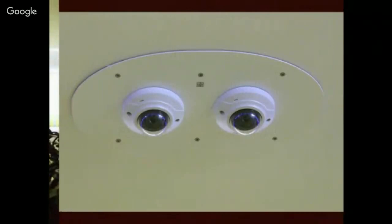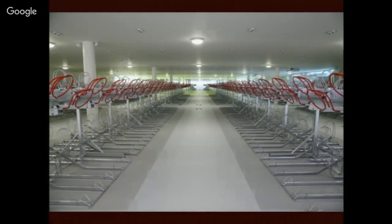And you see an example of a sensor really integrated into the ceiling. It just looks beautiful. And here you can see the size of this facility. It has space for around 3,000 bicycles. It's really huge. And there are cameras everywhere. So when you're walking through the facility, you're like, oh, Big Brother's watching me, right? But we don't record anything.